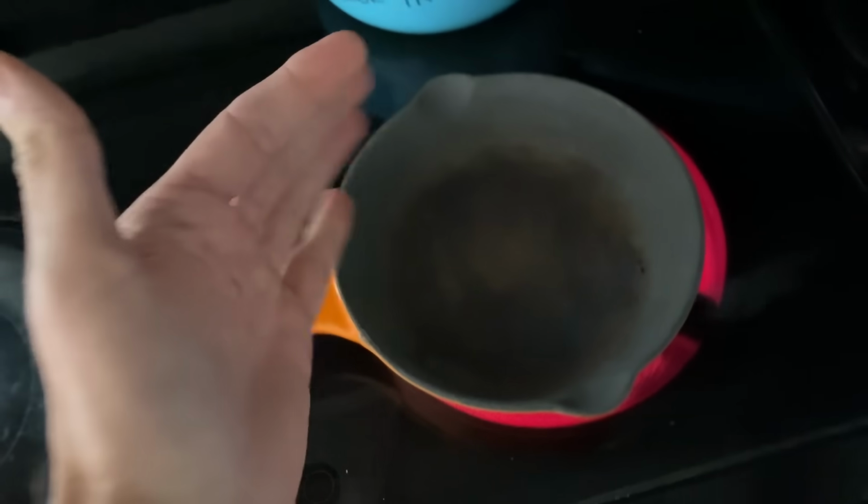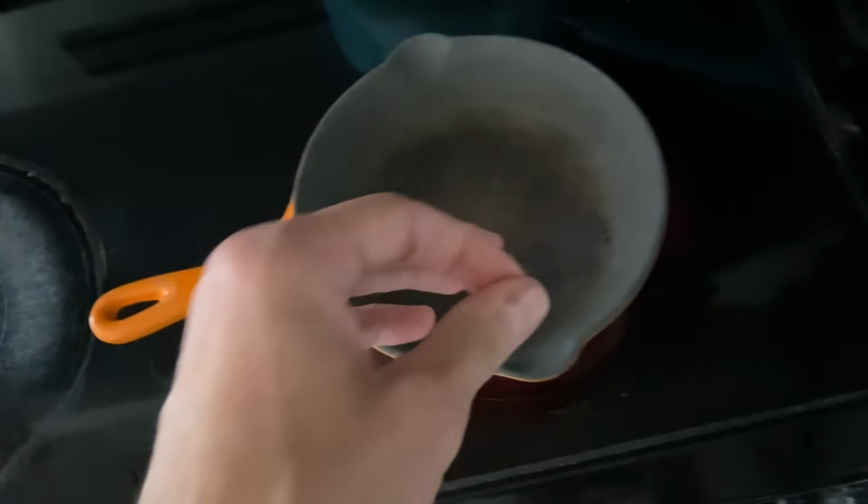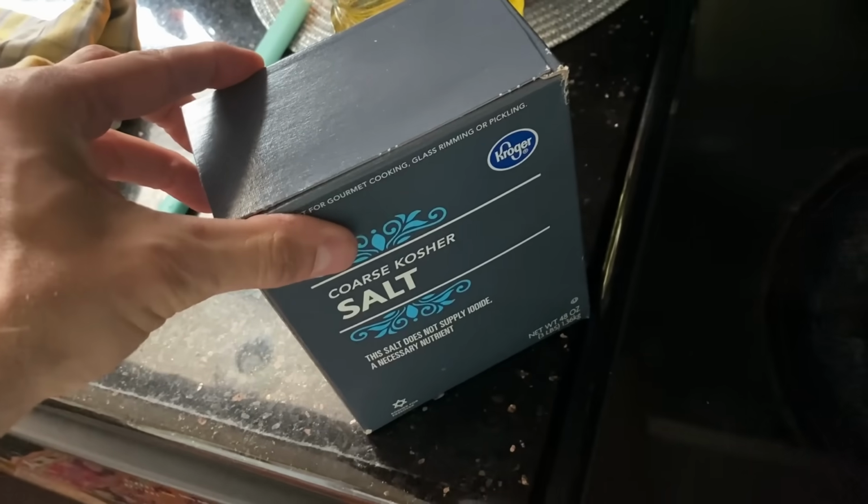I'm just going to do it on the stovetop right here just to see if I can improve it a little bit without spending a ton of time on it. So let's see what happens. Once this gets hot, I'll add a little bit of the vegetable oil, just a small amount to coat it, get it nice and warm, and then I'm going to take a paper towel with the salt, add a little bit of the salt, and just rub it a little bit, and we'll see what happens.